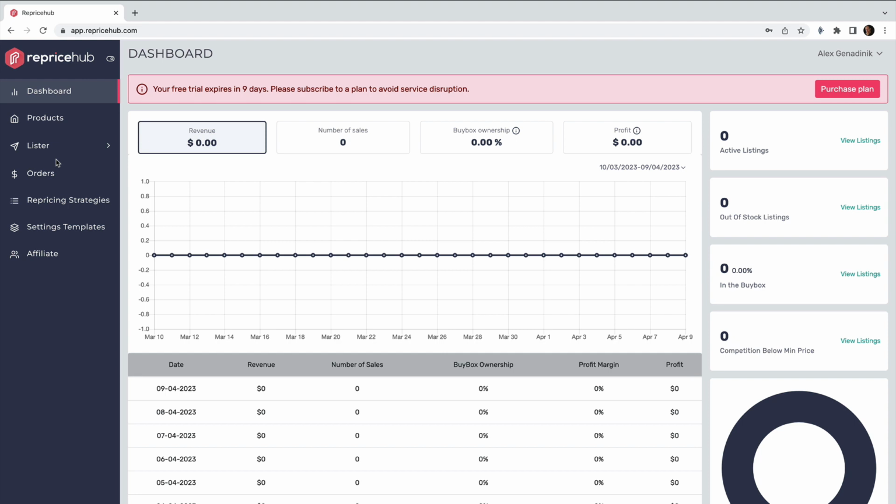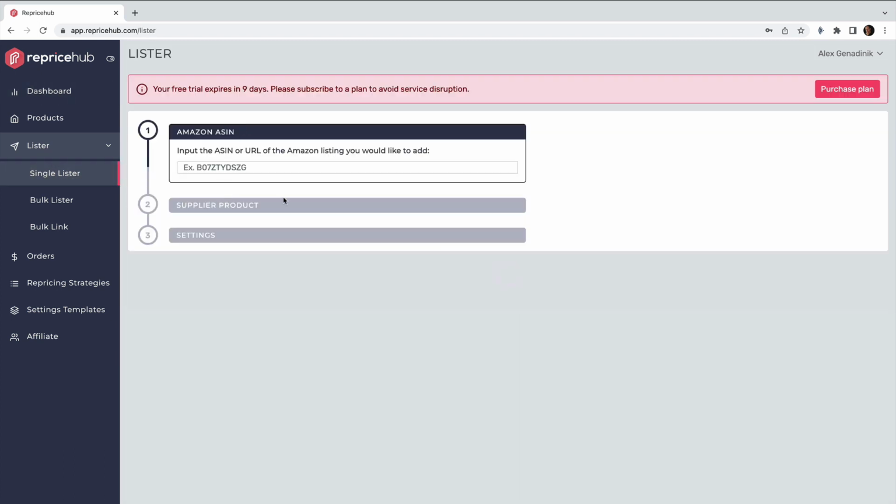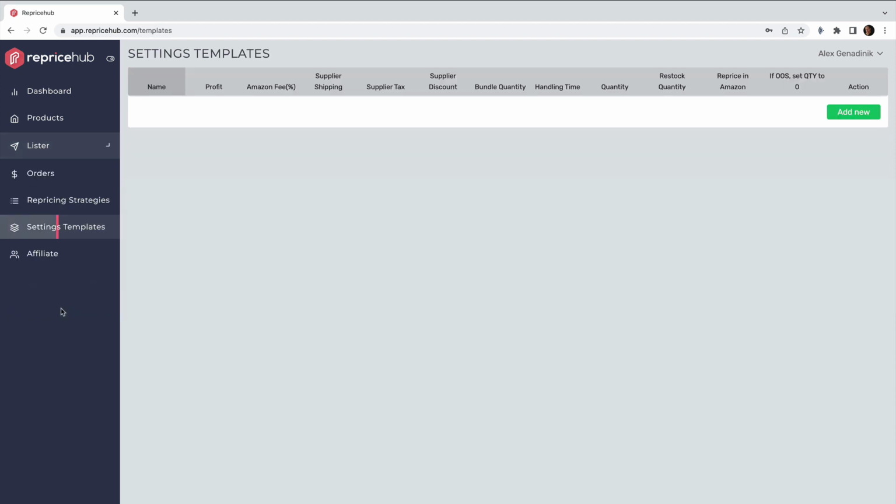In this video, let's walk through the creation of a template so that when you list a product, like you go to a single lister and you enter your ASIN, etc., you see these settings right here. When you get here, well, you want some pre-filled items so that you don't have to fill them out all the time. And also setting it once correctly when you're creating a template will prevent you from making typos and other errors that you might make in the moment. So let's create a setting template by clicking on setting templates.